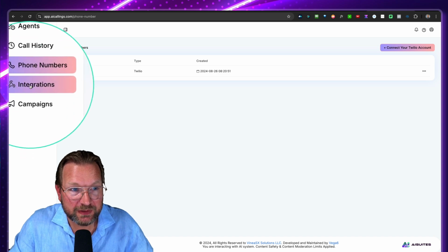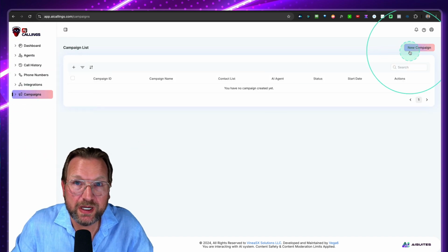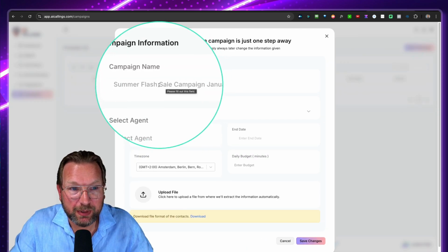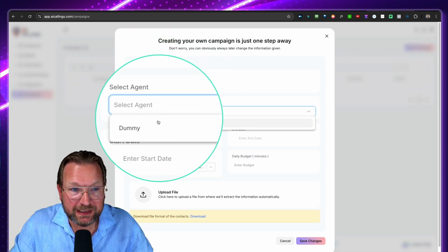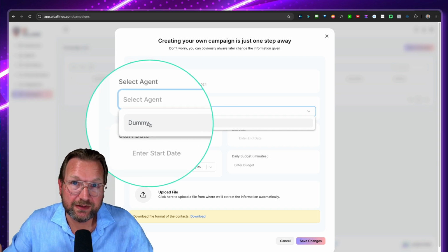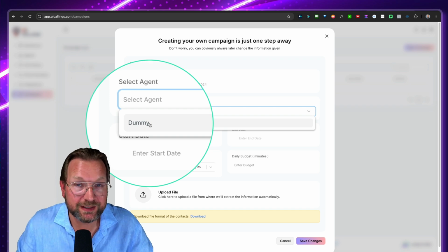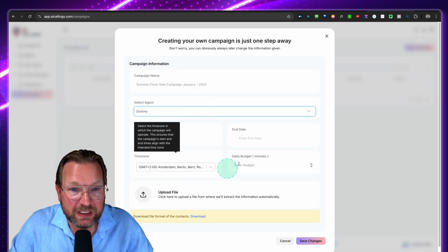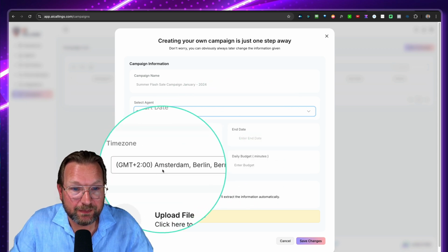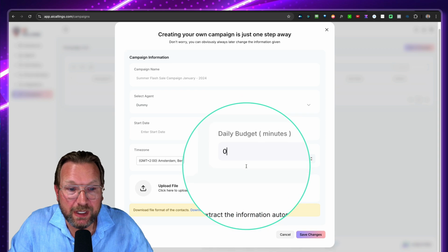Now then, I'm going to skip the integrations. I'm first going to the campaigns because this is for the outbound campaigns. When you create a new campaign in here, you can give the campaign a name here. You can select the agent. So I can say a dummy, because I created a dummy agent that is doing the outbound calls. So that's why I cannot choose Angelina, because it's inbound. So you can choose the agent in here. You can set the start date and the end date in here and the time zone. And you can set your budget here in minutes.